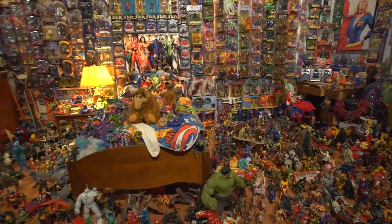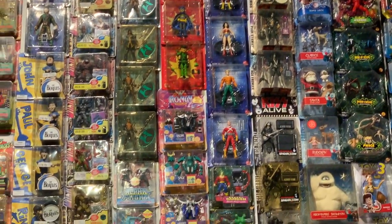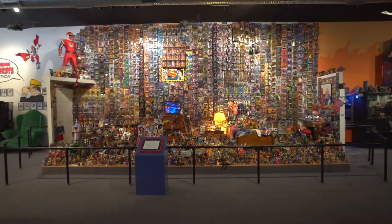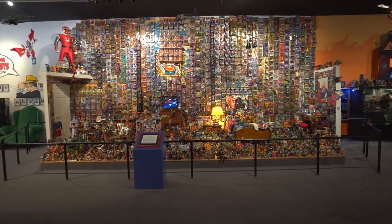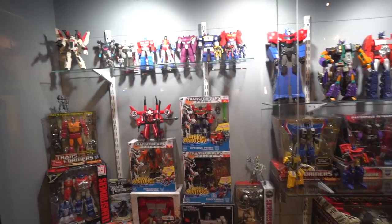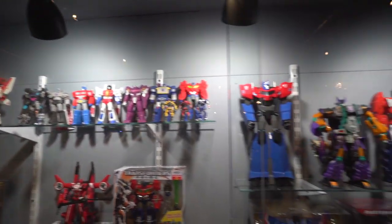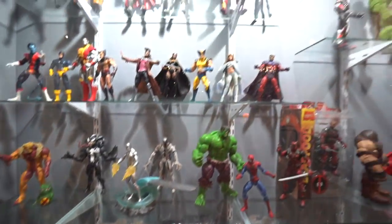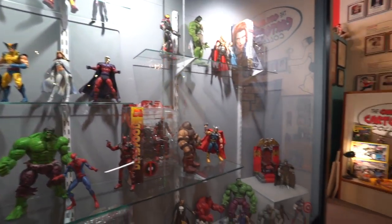This right here by itself is the single most impressive action figure collection I have ever seen. And even if it was just this, it would be an impressive action figure museum. But no, there's more. And more and more. Whoa, check out all of these displays. Look at all of these Transformers. Or if Transformers aren't your thing, how about some superheroes? Oh, these are just a few Marvel superheroes. We're gonna see a lot more of them.